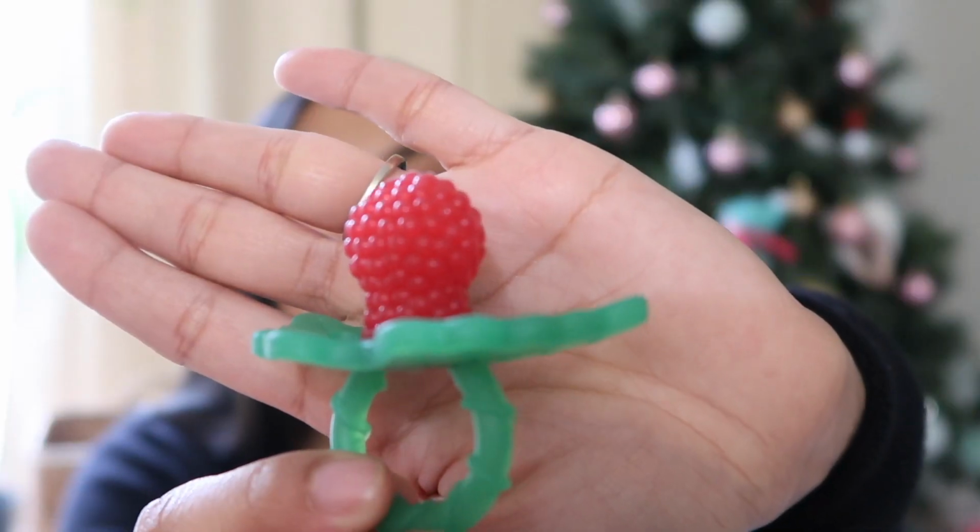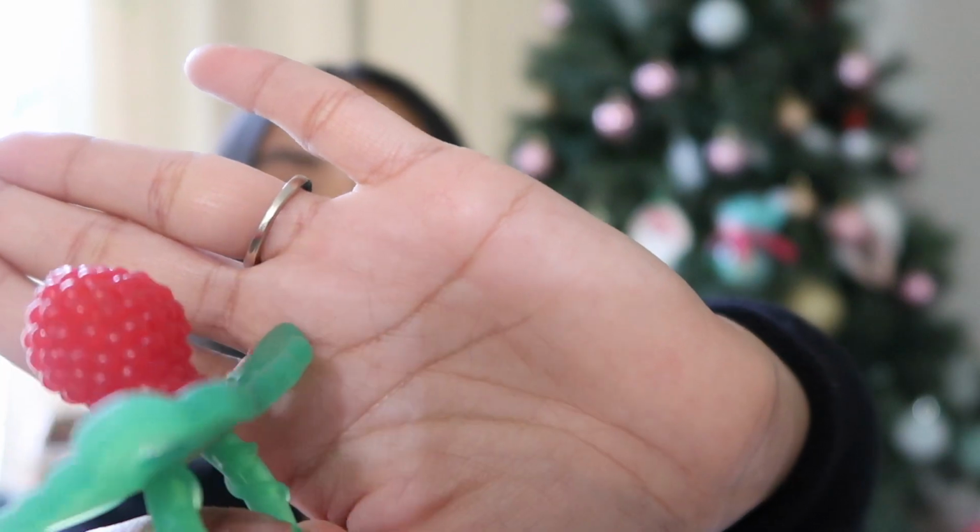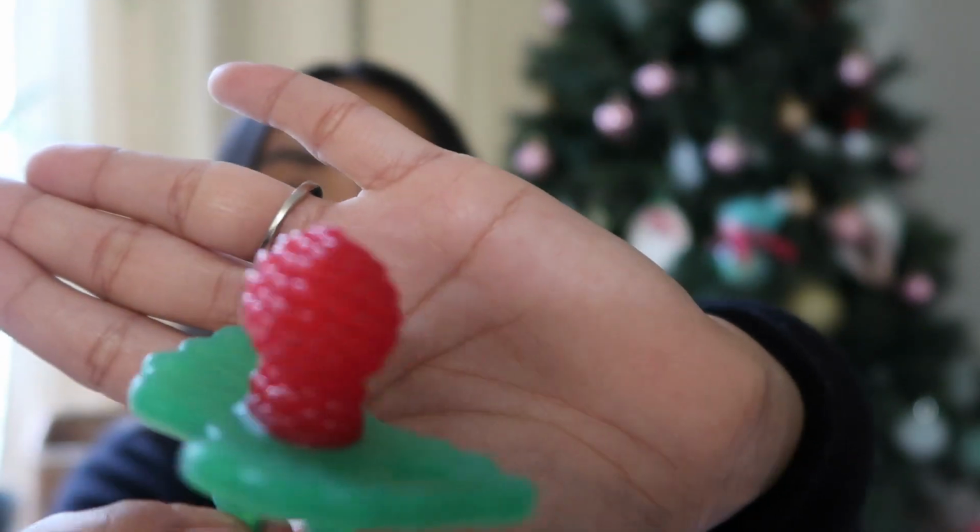But he also really loves this one because the whole entire thing is ribbed. If you look at it, it literally has bumps and ribs all over. Again, it's like a little pretend raspberry. But any baby that's teething is definitely going to love this because all those ribs and bumps massage their gums. So I literally love this binky, and I also got this binky from Target.